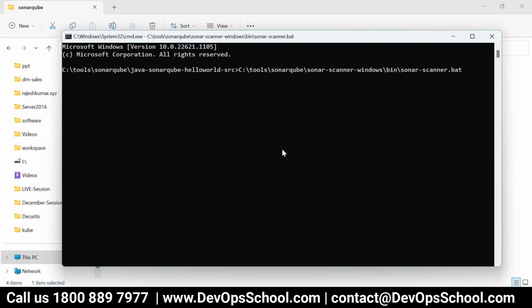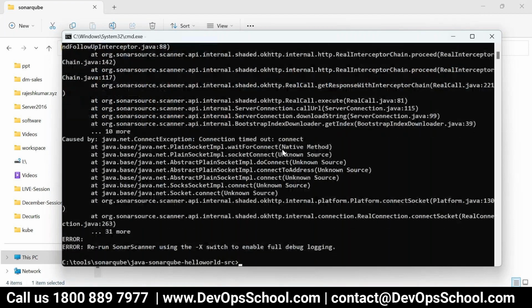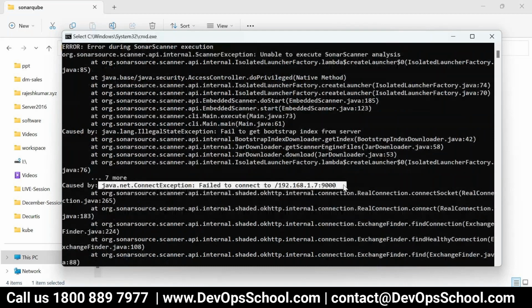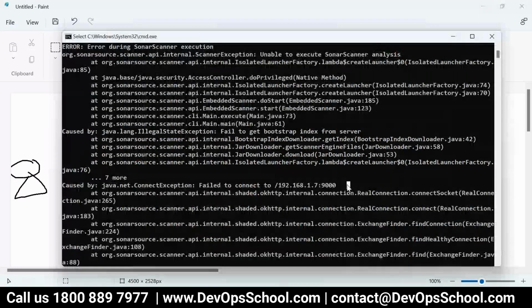It's running the scanner on the source code. There's a failure, so trace this failure. The failure is that if you look at the architecture, this scanner is not able to find the server. So what to do? Of course, the server IP address. The scanner needs to know the right server IP address, right? So I'll go and modify the scanner.